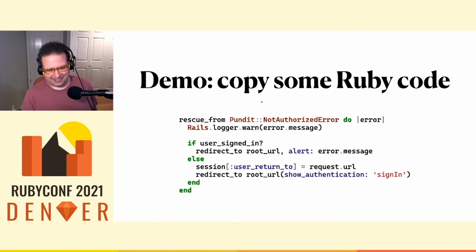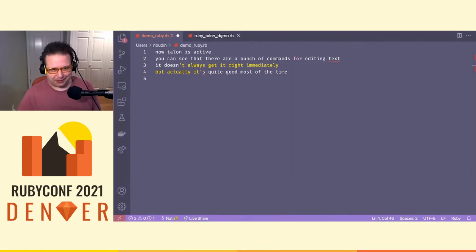Okay. So for my next trick, I would like to copy out some actual Ruby code to show kind of what it's like to use this thing. And this is real life code. I copied this. This isn't from the application I work on at work because that would be proprietary code, but this is from an application I work on as an open source project. And it's part of the application controller in that Rails app, which rescues authorization errors from Pundit. So without further ado, I'd like to show you what it's like to actually write out that code with Talon.